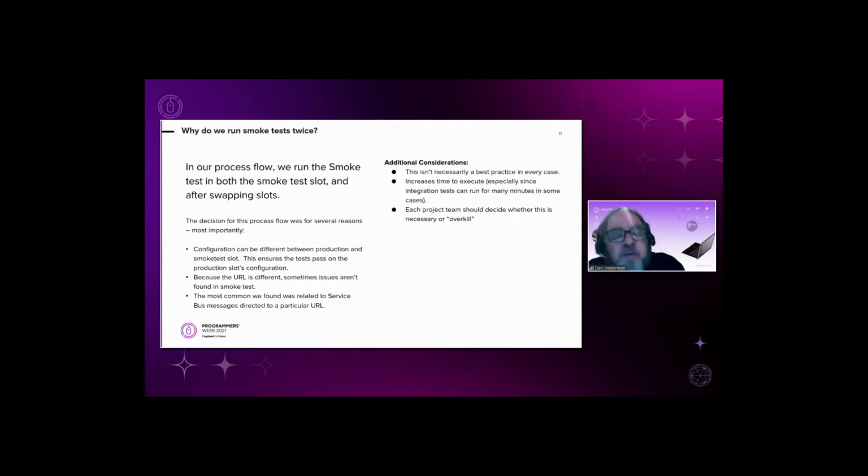More commonly, we're finding issues like, because the URL is different, there are certain things like webhooks and maybe event subscriptions that are specific to a particular URL, so that when it's in the smoke test slot running the tests, it doesn't have these other loads being applied to it.